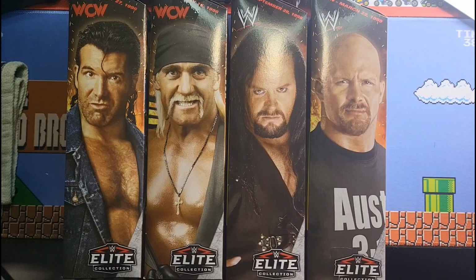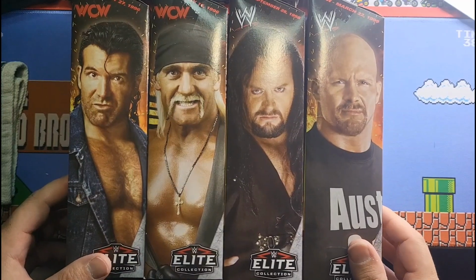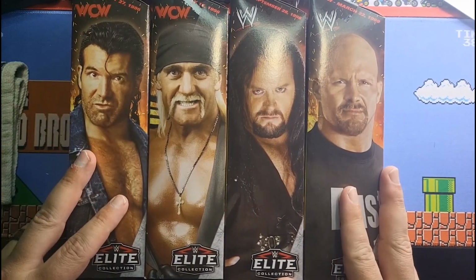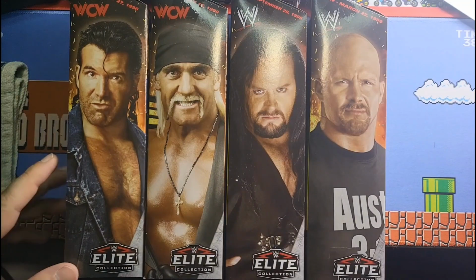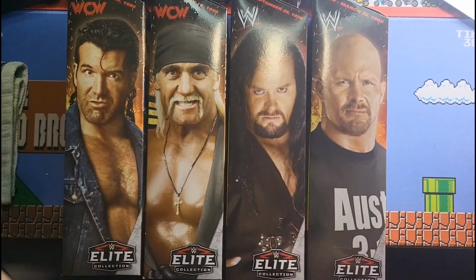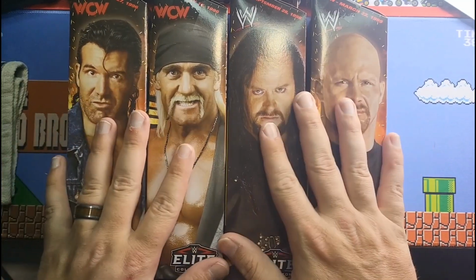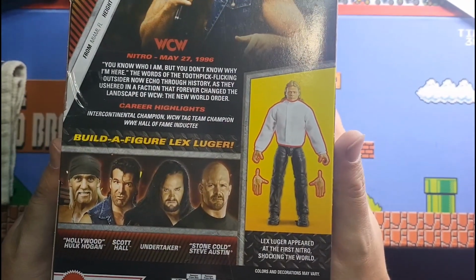Today we have the first in the line for the Monday Night Wars Walmart exclusive WWE versus WCW Monday Night Wars set. Man, this was a fun hunt. If you'll check back to this past week's toy hunt video, you'll see I hit tons and tons of Walmarts hunting this. Got lucky and needed to go pick up some cookie dough for the old lady, so went back to the same Walmart I had just been at less than 24 hours before and caught them going onto the peg. So here they are, live and in living color, with the Build-A-Figure Lex Luger, first appearance when he shows up at Nitro.